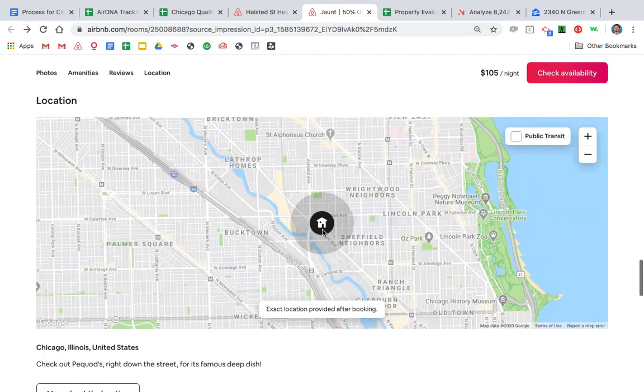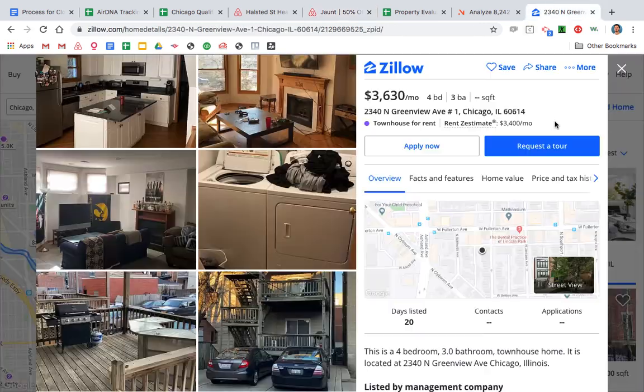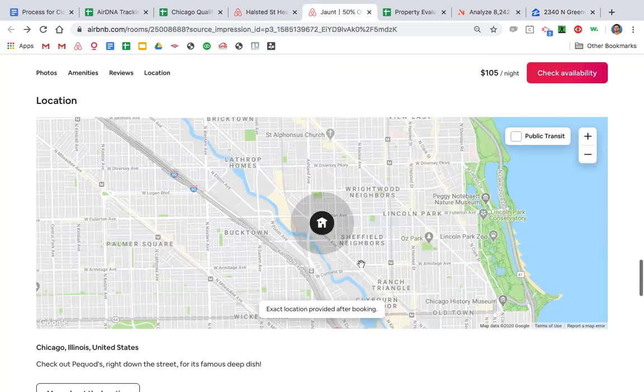And so here's the location of this one. And if you guys remember, that's the exact same spot as the one we're looking at, right? So our location is right here. So that's Fullerton, that's Clybourne. And if you're all the way down here, you can see that this road is Fullerton. You can see it says it right there, Fullerton, and then that's Clybourne.